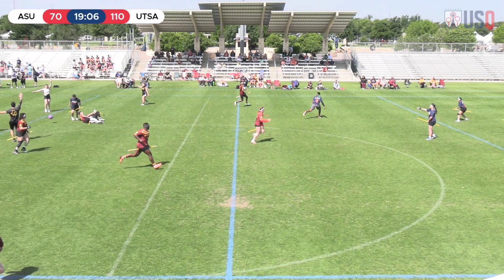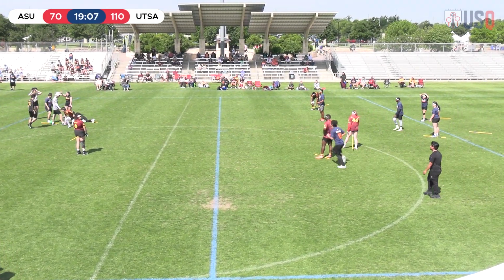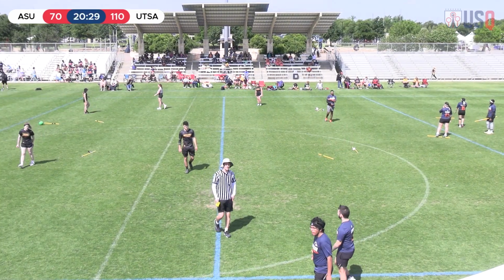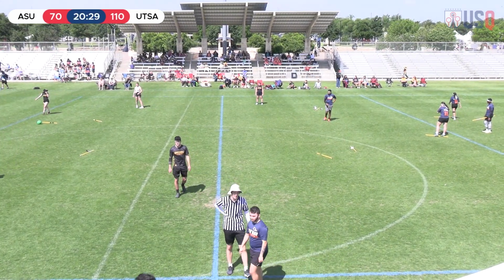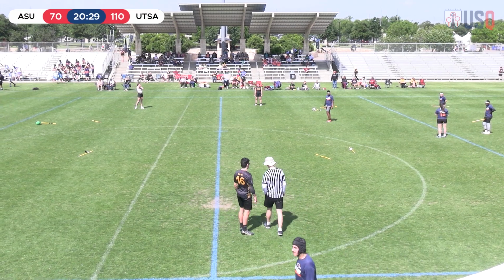There's another beater foul on this one as we get stop play. I did not see what happened. I saw two players hit the ground. Bonheimer is going to be contact from behind. Yellow card. That's going to be both ASU beaters in the box on this one.